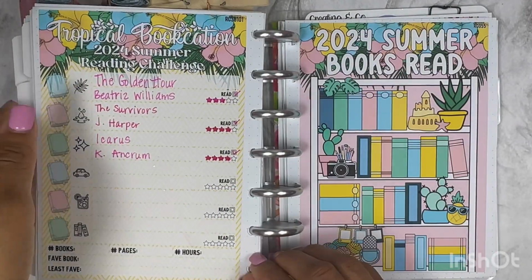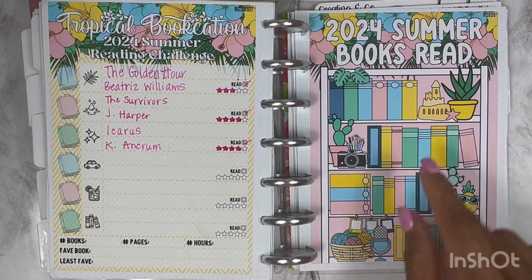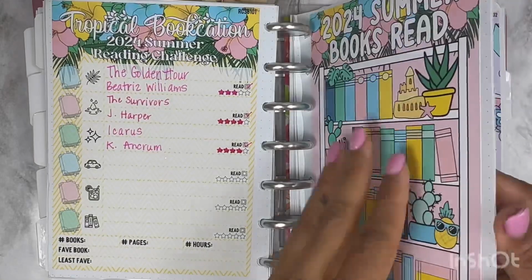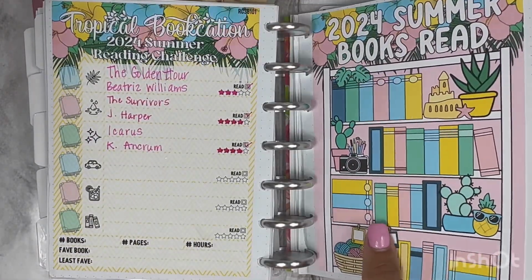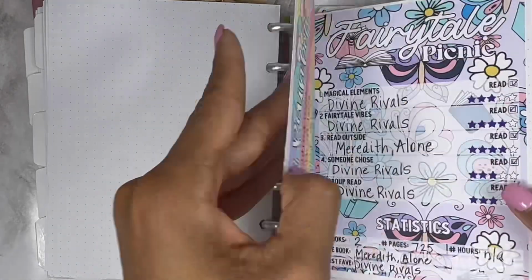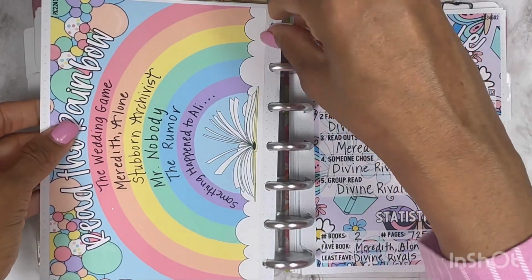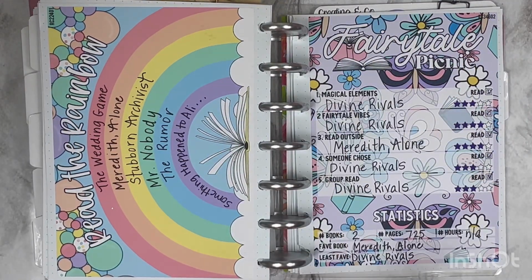This is summer, so this is what I'm currently doing. I have 3 prompts that are left that hopefully I can knock out in the month of August. And I have my bookshelves. This is the second one, and this is the one that I'm already filling in. I just pulled over a second one because I know that I would need one. Here is Read the Rainbow. This is an old challenge that I believe came out last year that I finally got to.